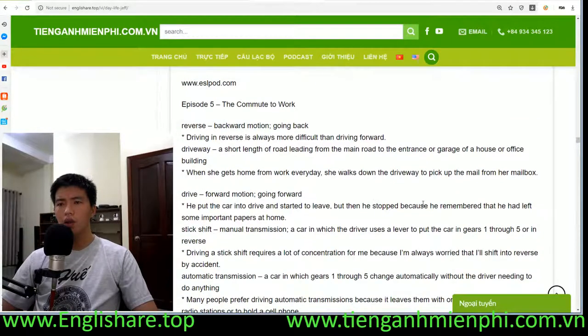Reverse, backward motion, going back. Driving in reverse is always more difficult than driving forward. Driveway, a short length of road leading from the main road to the entry or garage of the house or office building. When she gets home from work every day, she walks down the driveway to pick up the mail from her mailbox.